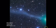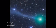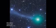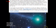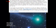This one is 2014. I had questions about this. They're saying, well, hasn't Lovejoy been around before? But there's a series of comets named after the discoverer, whose name is Lovejoy. This one's from Gerald Riemann, taken from Southwest Africa on the 15th, and it's amazing. It's brightening quicker than they thought. They're saying it's amazing how this comet is developing and increasing in brightness.